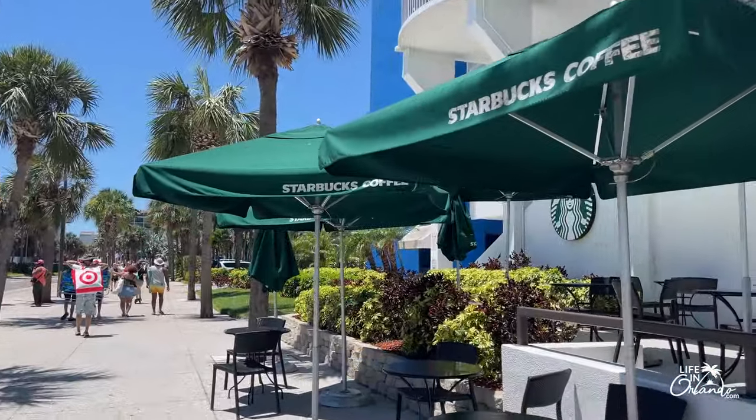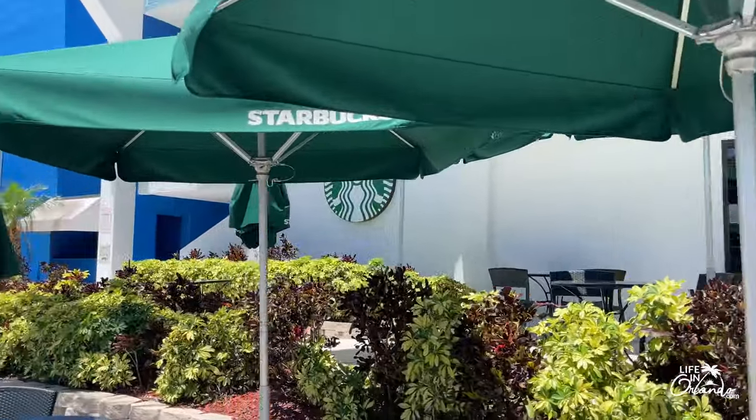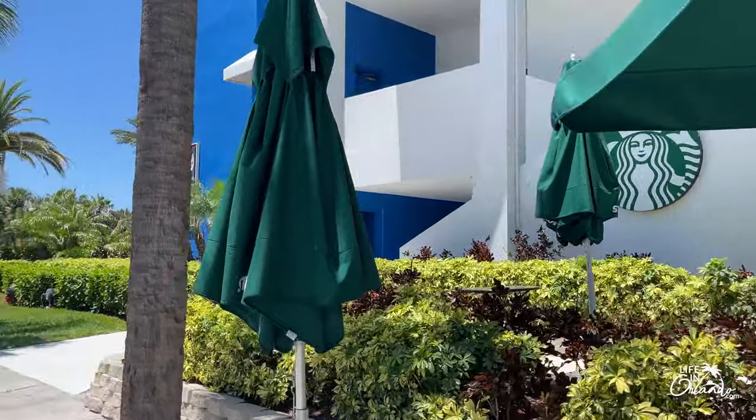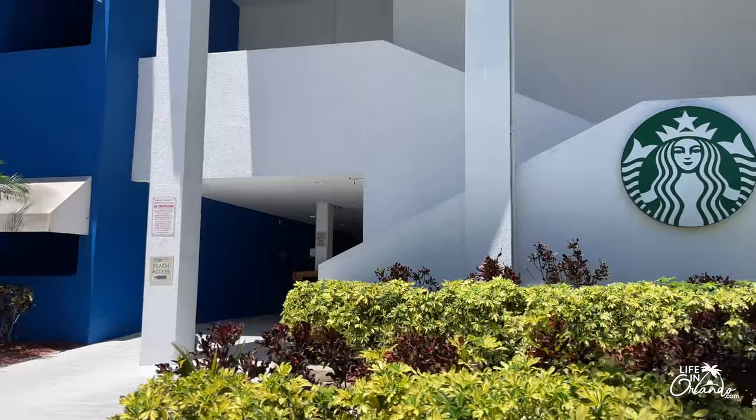Here's a Starbucks. If you're like me, you're always going to scope out the closest Starbucks. It is right under the Hilton, right by the pier. So for those who need their Starbucks and their coffee in their life, here it is.